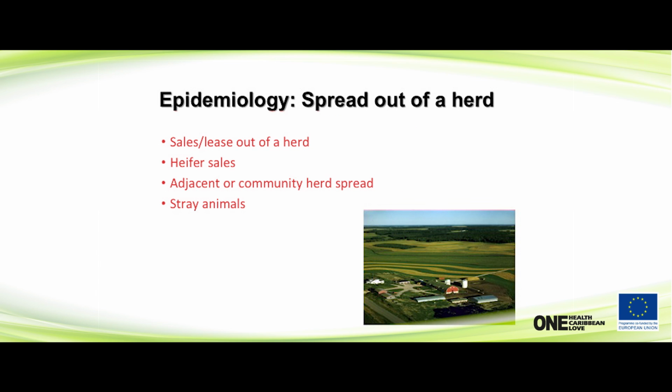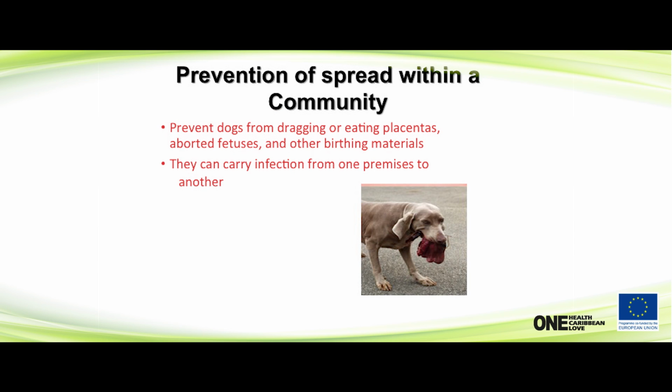Spreading out, so we talked about coming in to the herd. We've talked about keeping it from spreading within the herd. Now let's talk about how it gets out of a herd. Sales, leases, heifer sales is huge. Adjacent or community spread, animals jumping the fences. So this is why you need to look at that whole community as a whole if you really want to get serious with it. And as I mentioned before, don't let the dogs drag it around. They're mechanically going to carry this infection from one premises to another often.